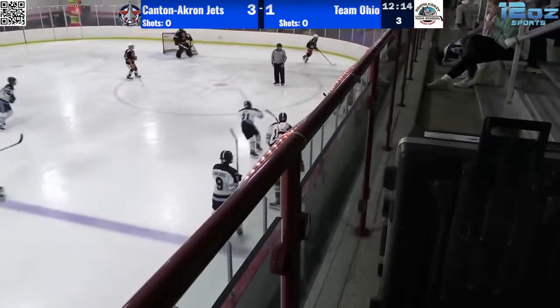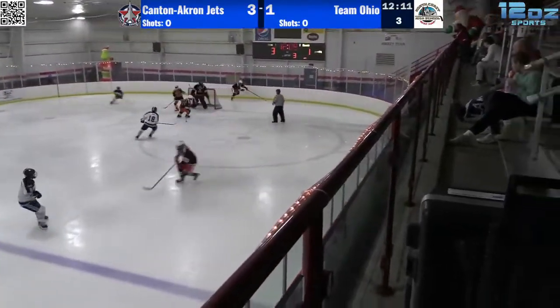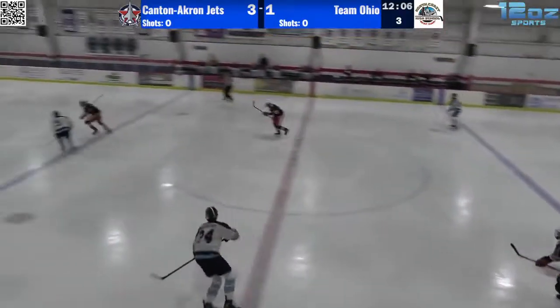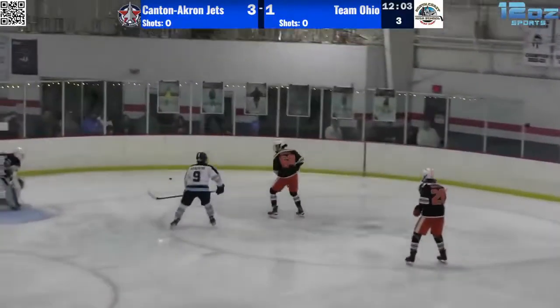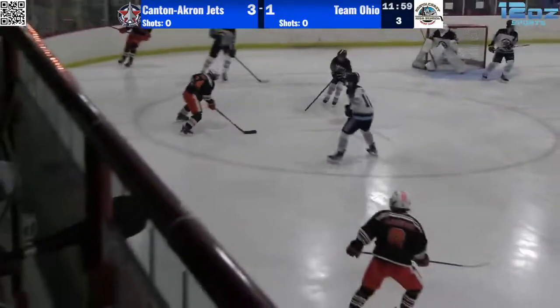CAK controls the draw. CP sent it into the corner, but that's right to the stick of McCarthy for Team Ohio. Spins away nicely. Snapped out to center. Had a man behind the defense. That was Rosa. He couldn't take the puck to be able to. Icing whistle as Hannibal had it for a moment before it was stolen away.